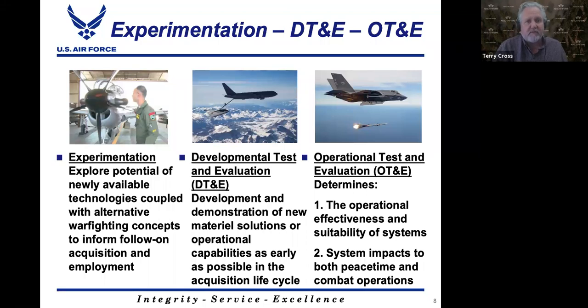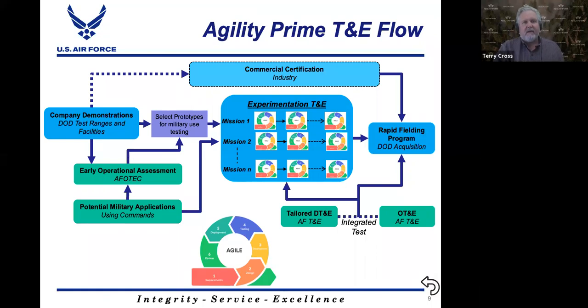And so that's where, on the far left of this slide, that experimentation aspect comes in, where we explore that potential for that newly available technology like the eVTOLs, and couple that with some of the warfighting concepts that our users are coming up with and developing, and seeing how to apply that, so that we can take that newly available technology and rapidly apply it to those warfighting concepts. So that's why the flow that we have on the next slide comes up with that. And yeah, Ryan.